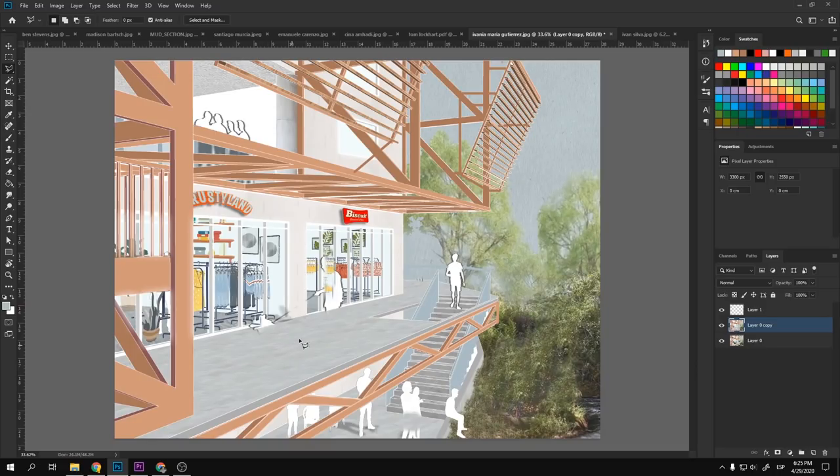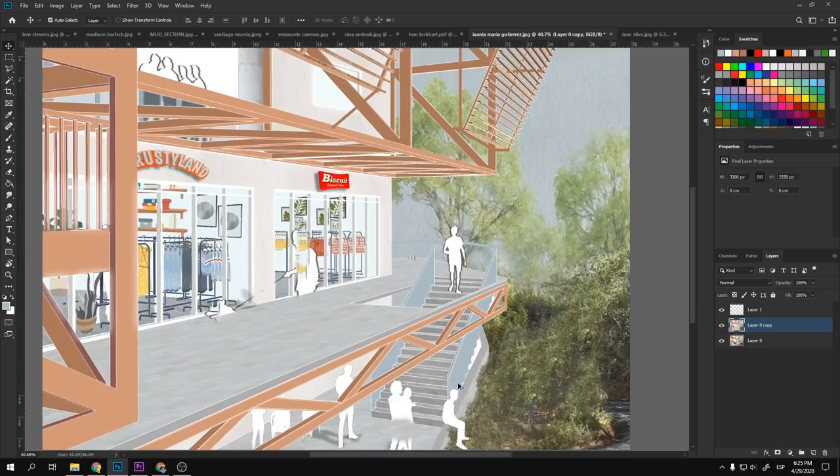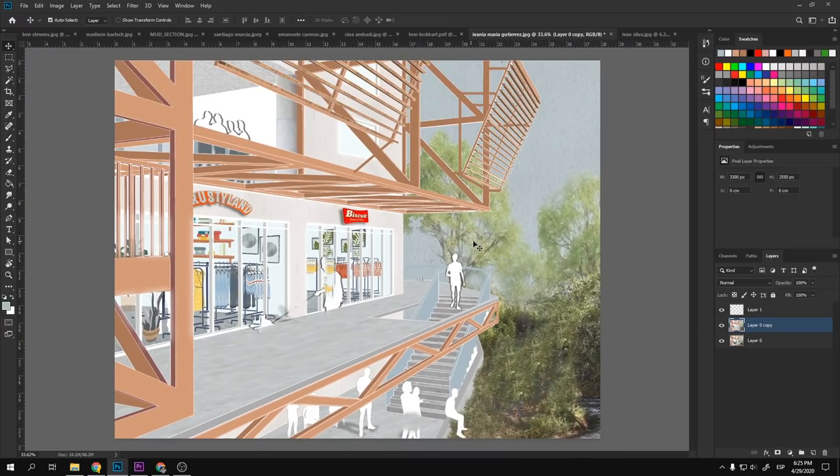So, Ivania, thank you for sending your image. There are many things that we can do to improve this image. I really like the wooden structure that you have here. It looks very, very interesting, and I think that could be the center of the image. So maybe take a look at that. And remember to improve the resolution of your trees.